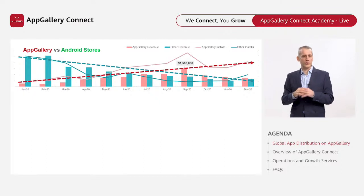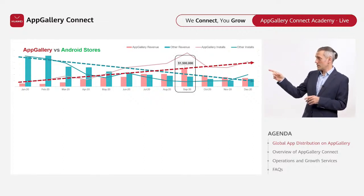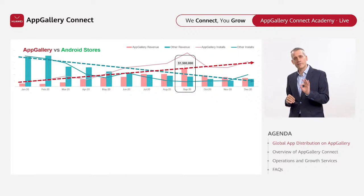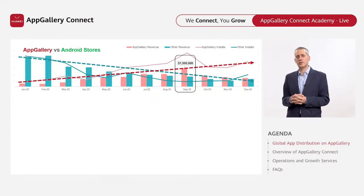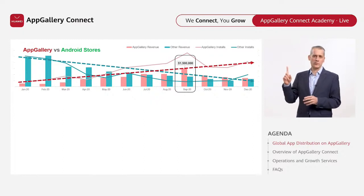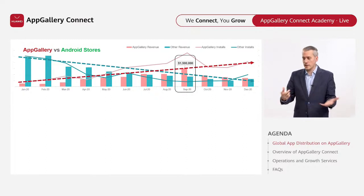Very different trend. So as an investor, in which of these channels would you feel like investing? I would like to draw your attention to this box where the game generated $1.5 million in 1 month. This is not a AAA game. This is a good quality game, but it's not a AAA. $1.5 million in 1 month just in Europe. Russia, Middle East, Latin America, Southeast Asia, and China, of course, would sit on top of that.